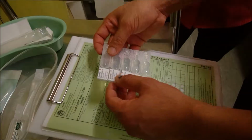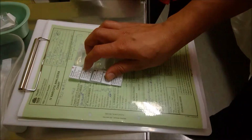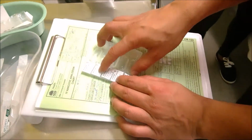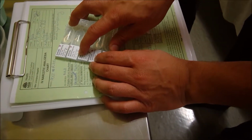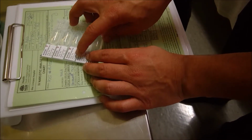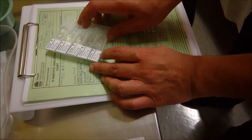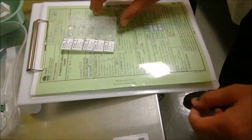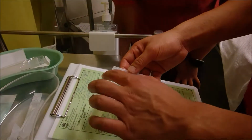So this is the morphine. The morphine sulfate for injection is 10 milligrams in 2 mils. It expires in 2020. We also have another morphine sulfate, 10 milligrams in 2 mils, expires in 2020, and three more of the same, all expiring in 2020. So altogether, this equals 50 milligrams of morphine in 10 mils.